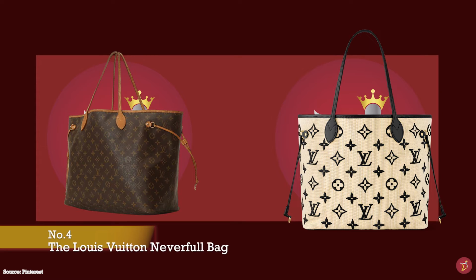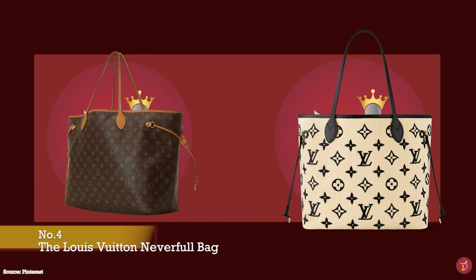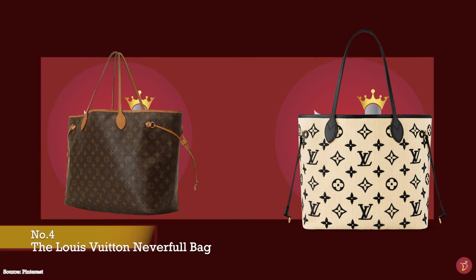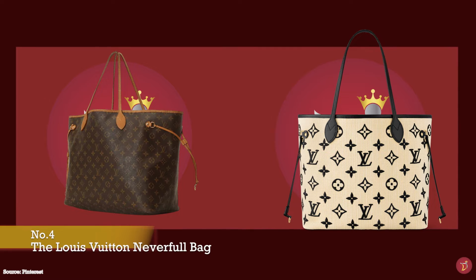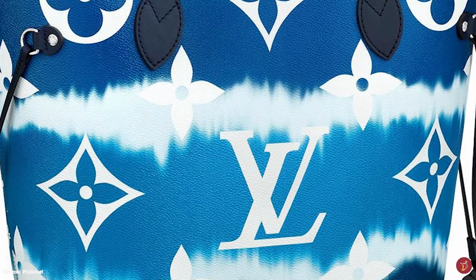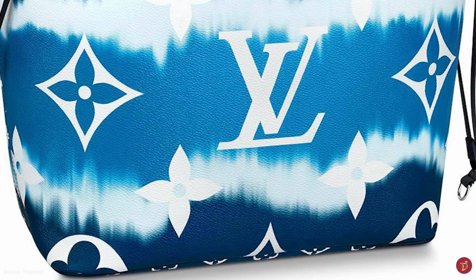Debuted in 2007, the Louis Vuitton Neverfull bag is arguably one of the OG totes of tote bags, debuted under the creative direction of Marc Jacobs. The Neverfull bag quickly became a classic, and the story goes that it was created to compete with the Goyard Saint Louis tote. The name of the iconic Louis Vuitton Neverfull bag comes from its function to be never full.